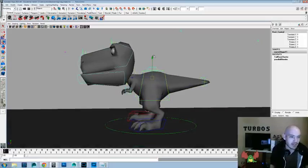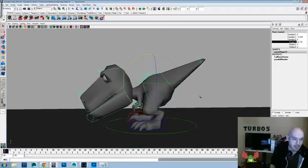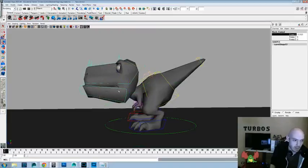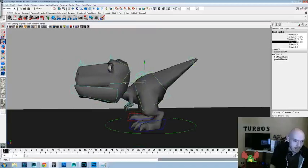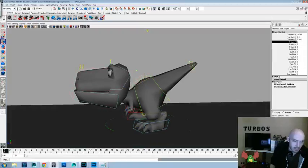is we want to get a good starting pose, one of those good storytelling poses. And I was thinking for this one, what might be fun, since we don't have a ton, is to do kind of almost like he's getting ready to pounce kind of a stance here. Thought that would be fun to do with this one.